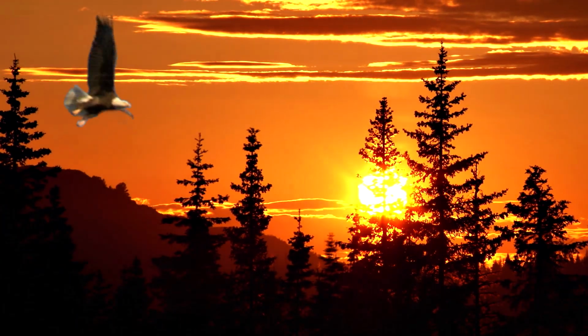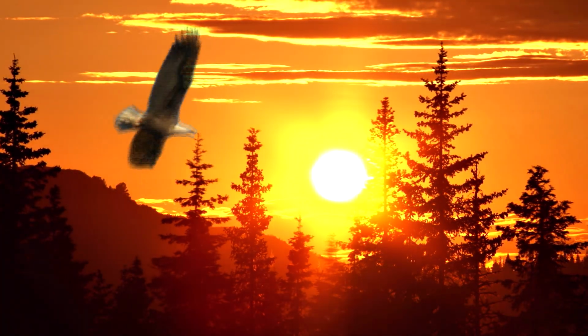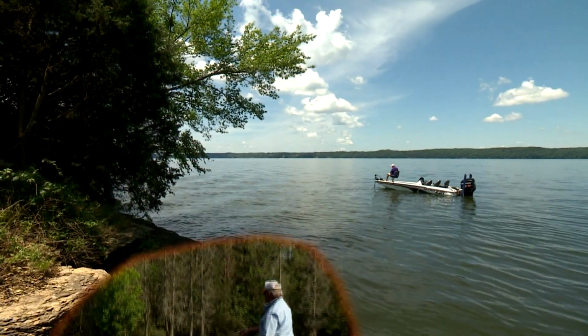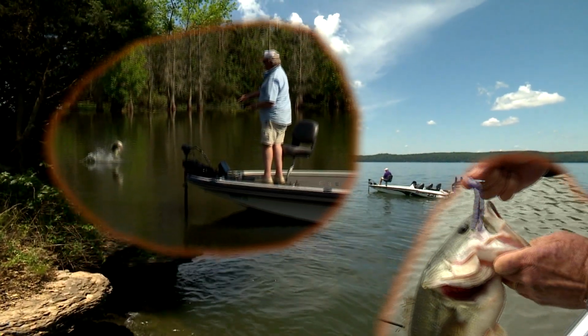The sun is just starting to climb up over the treetops. And it's gonna be a beautiful day, that's plain to see.